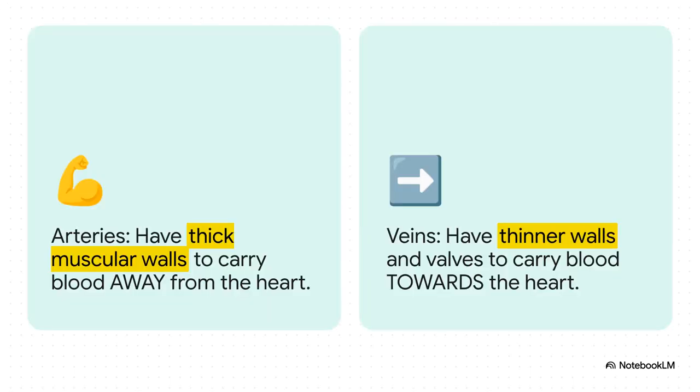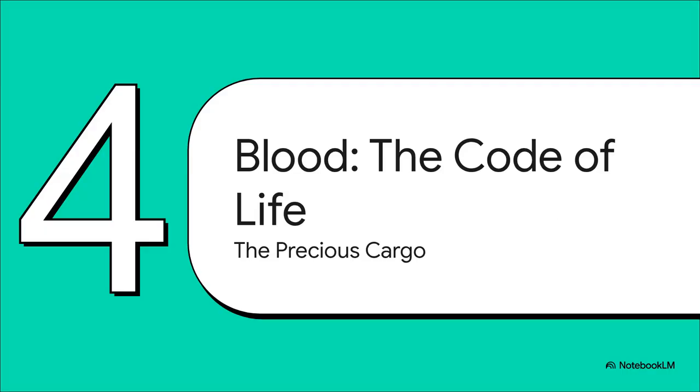So this network, this superhighway, it's made of different kinds of roads. The two main types you've got are arteries and veins. Think of arteries as the major highways. They have these thick, muscular walls because they have to handle high-pressure blood that's being pumped away from the heart. Then you have the veins. They're more like the local roads with thinner walls and these clever little valves to help the low-pressure blood flow back towards the heart.